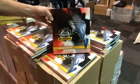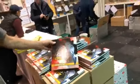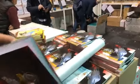Look at these catalogs. Isn't that something? Doing a great job. Some outstanding pigeons. Look at this here from GPS. Isn't that something?